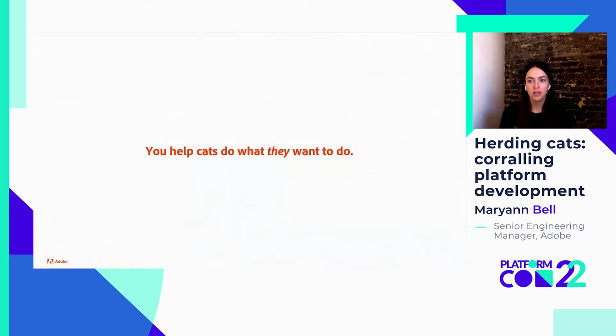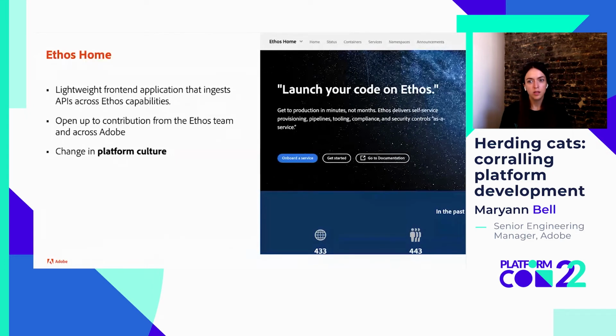So we started focusing on how we could help developers on the team make good UIs themselves and how we could empower them to do the work that they wanted to do the way they wanted to do it. To do this, we started with a lightweight developer portal, Ethos Home, a React-based front end that ingests APIs across Ethos capabilities. Instead of one team being responsible for all front-end work, we decided to rely on an open development contribution model. And so we opened up the portal for the whole group to contribute their features to.